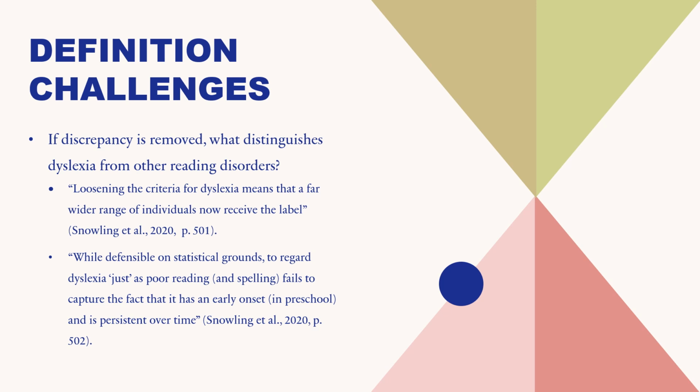So I think this is the question that I really was hung up on before this week's readings, and honestly I am still kind of hung up on it. This is a big question to ask. The first quote that stuck out to me was from the Snowling article, and it says, "Loosening the criteria for dyslexia means that a far wider range of individuals now receive the label." And this is just showing that by removing that discrepancy aspect of the definition, it widens the pool of who could qualify as having dyslexia.